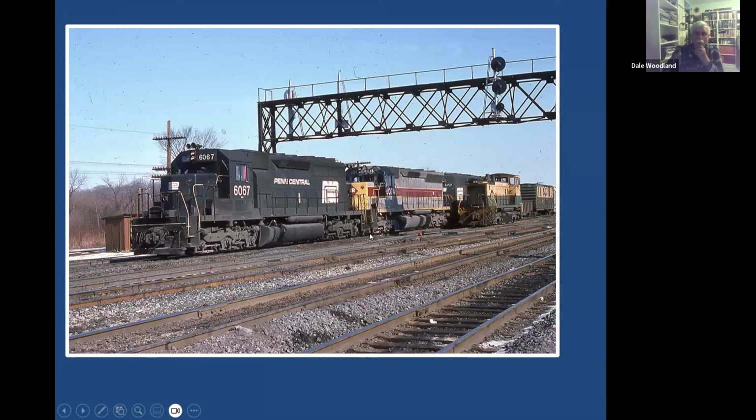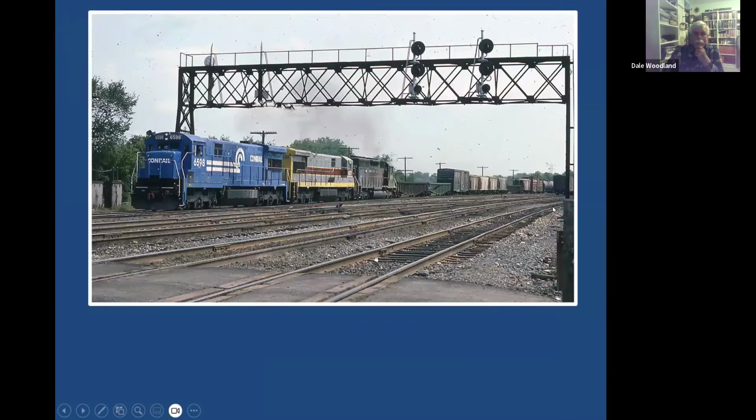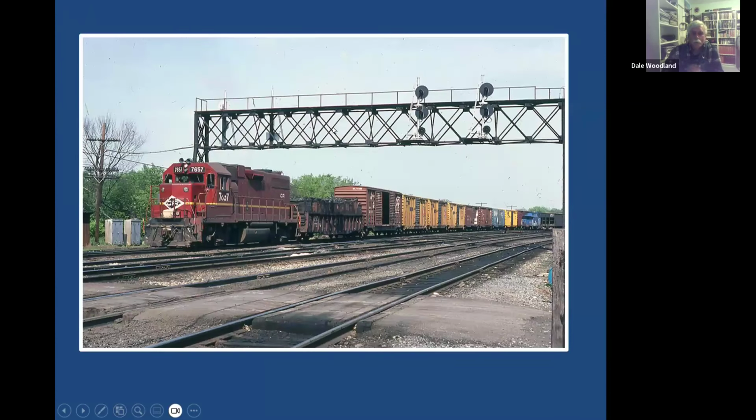And there you have Erie-Lackawanna, again, 2nd unit, Penn Central 1st unit, with a Reading in full Reading paint. And this was interesting. This was a 72 car freight train with one ex-Lehigh Valley GP38. Still looking pretty Lehigh Valley, except that the CR has been put where the flag was.